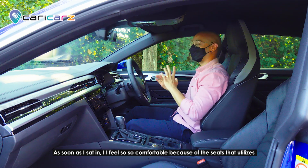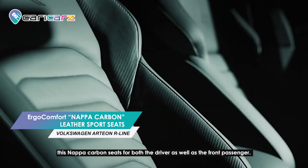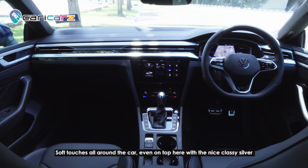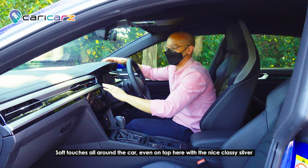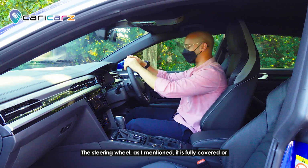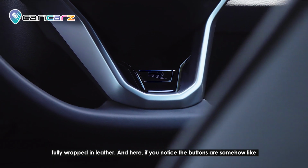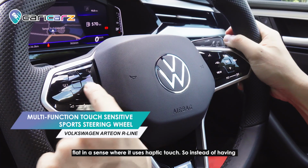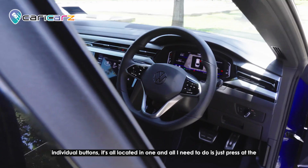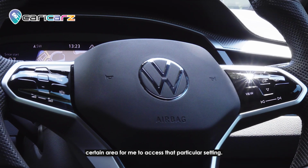As soon as I sat in, I felt so comfortable because of the seats, which utilize these Nappa carbon seats for both the driver as well as the front passenger. Soft touches all around the car, even on top here with the nice classy silver lining as well as some carbon finishing over here. The steering wheel, as I mentioned, is fully wrapped in leather. And here, if you notice, the buttons are flat, where it uses haptic touch. So instead of having individual buttons, it's all located in one, and all I need to do is press at a certain area for me to access that particular setting.